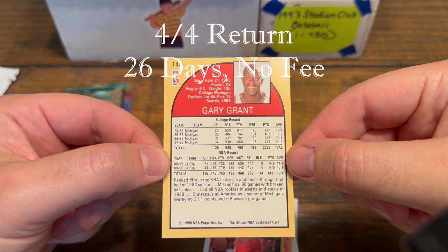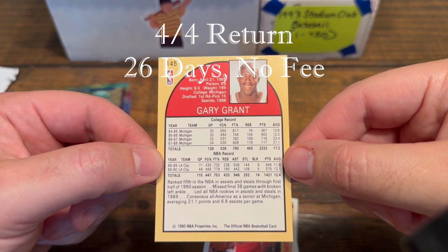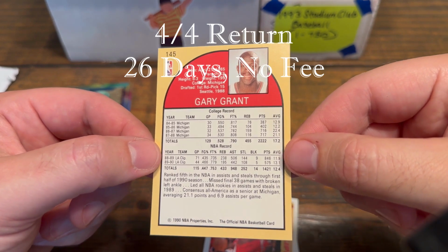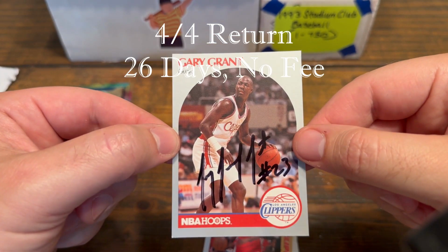Take a look at the back here. This was his 3rd year playing for the Clippers. He also played 4 years at the University of Michigan. You could see he could really fill it up there in college and was a pretty good scorer in the NBA as well.